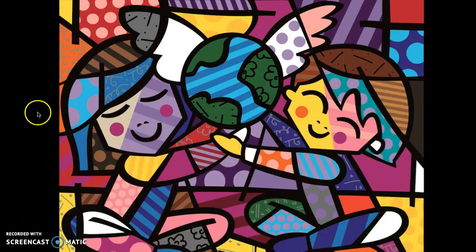Here's another one of his works of art. This is a lot more detailed work of art. These are 2 friends sitting next to each other with the globe. Looks like they're friends who are sharing. But again, what I really love about this is all of the color, line, and shape patterns in all of these spaces. Very interesting. So this is what we're going to try and do today, boys and girls.